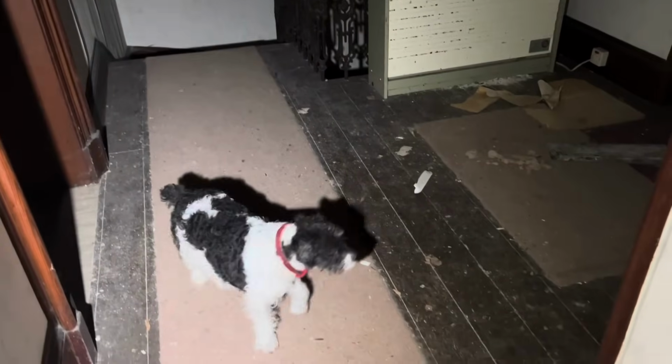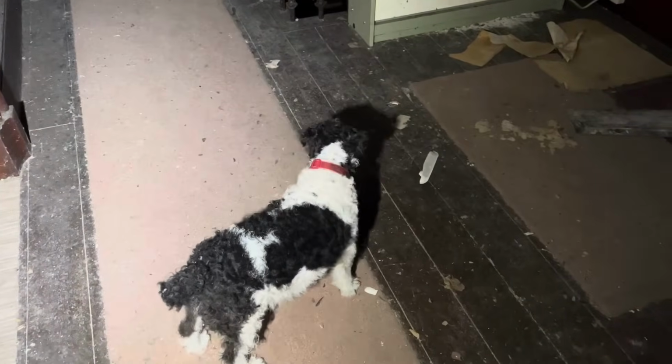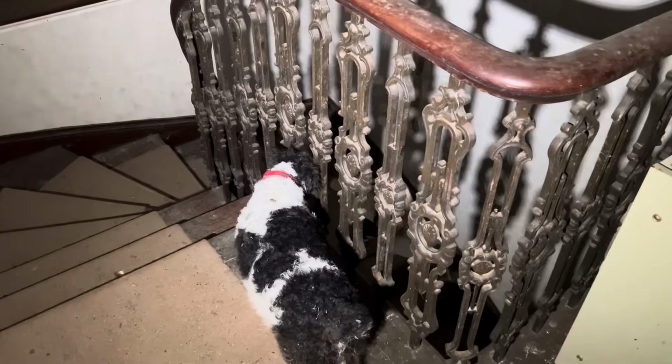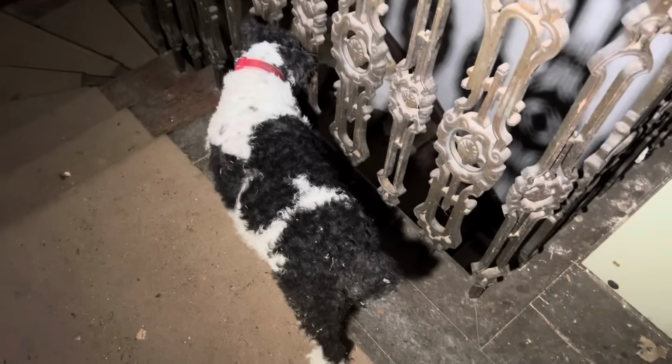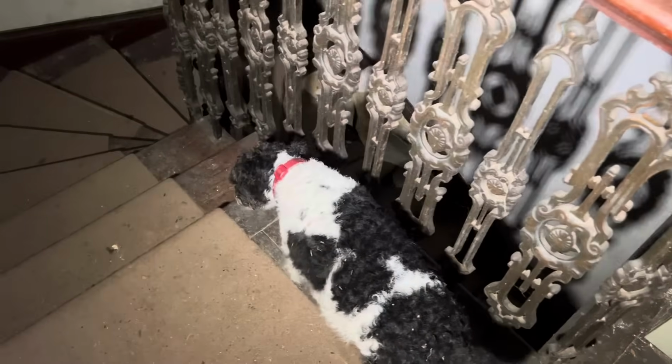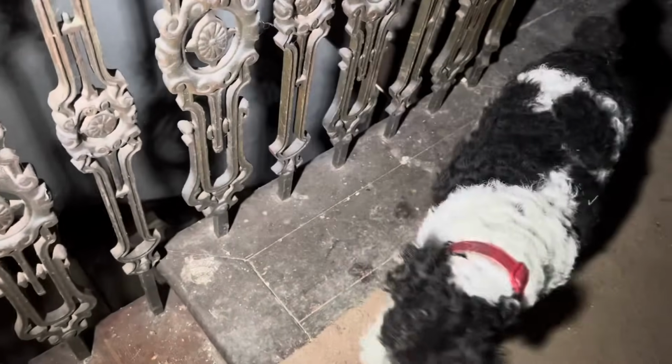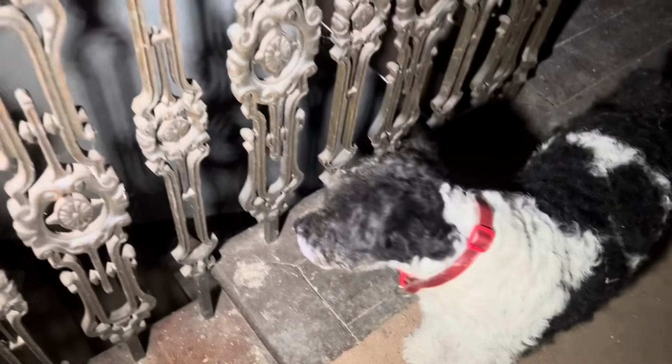Can you hear something, Bear? Because you're looking. Bear, what is it? Is there somebody here? Is somebody here, Bear? You can hear something, can't you? Oh no, don't start barking because that means there is somebody here. Going back downstairs. My God, he's looking as well. There, who is it? Oh my God, don't do this to me. Somebody here?